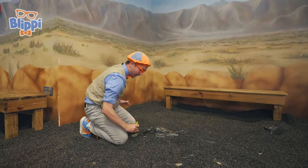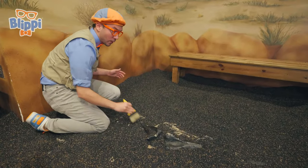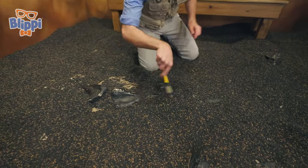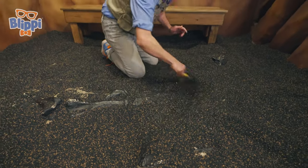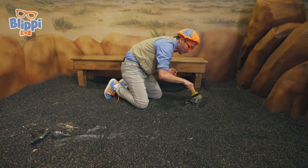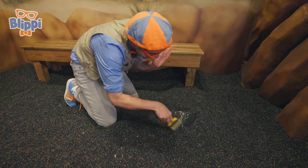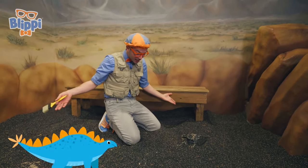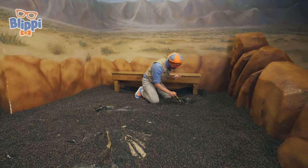Whoa, check it out. It's a dinosaur bone. Whoa, it looks like we found a foot and we found the body. I wonder what's over here. Oh, we're getting closer, we're getting closer. Whoa, check it out. Look, we found its face. Hello, little dinosaur. Well, this isn't a little dinosaur. This looks like a big dinosaur. It looks like a stegosaurus. Hello, stegosaurus.